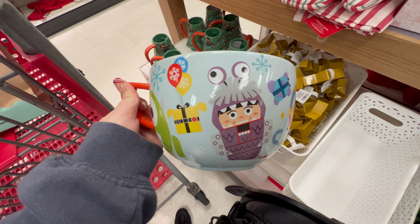So the first one we saw is a Belle one. Didn't have a price on it, but this one looks like the ones you can get at the park. My guess, it's like anywhere from $40 to $50. Really nice. And then they had a Tiana one. I love the color in this one. The little like sequins and everything. This one also didn't have a price, but my guess is like anywhere for $50.